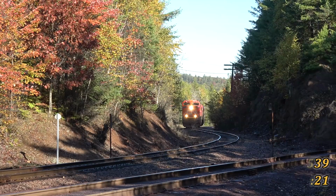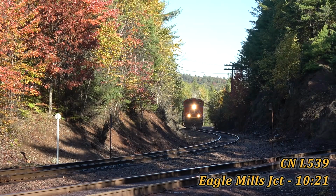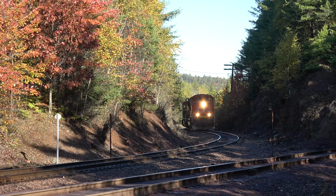While awaiting the return of the 7 Tilden, the scanner crackled with the CNL 539, a rarity in daylight on this end of the railroad, first seen at Eagle Mills Junction.